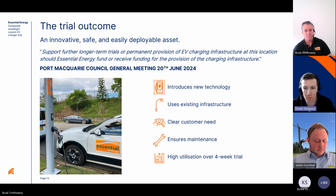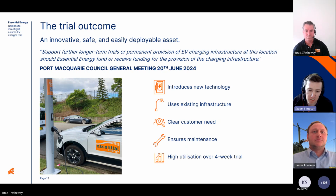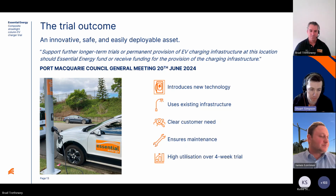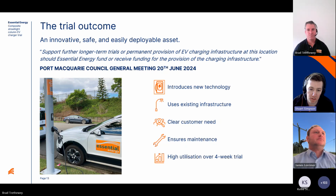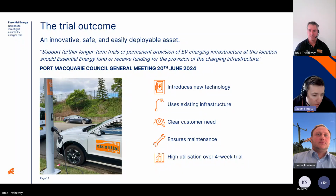Some of the outcomes we found from this trial, being a technical trial, was that it was a positive introduction of new technology and very successful. It used the existing infrastructure, as we've touched on. It showed a clear customer need through the utilization and the varying times that people used it. Something else we can touch on here: Essential Energy has an asset inspection program where we regularly inspect our assets and check for any issues or faults. Being on the column, we can ensure that a charger like this on our existing asset would fall into that existing inspection program as well, and ensure that maintenance is done at a quick pace. And again, the high utilization that we had over that 4-week trial.